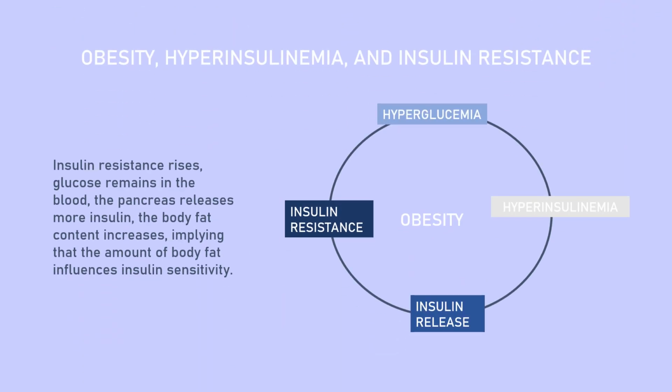The combination of all these factors results in a cycle in which one disorder feeds the other, which means that they are mutually related and engage each other. Insulin resistance raises the body fat content, and the increase implies that the amount of body fat influences insulin sensitivity. Not all sides of adipocyte are equal. Central or intra-abdominal depots of fat are much more strongly linked to insulin resistance, increasing even more the risk of further complications such as type 2 diabetes and cardiovascular disease.